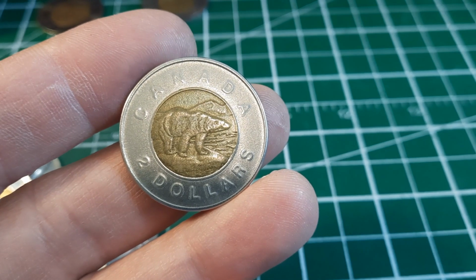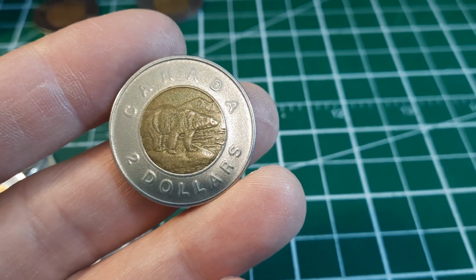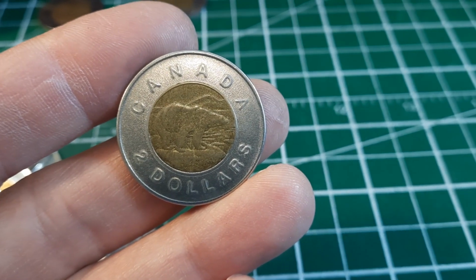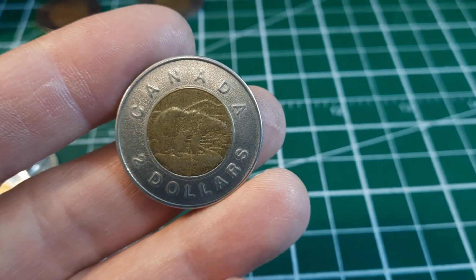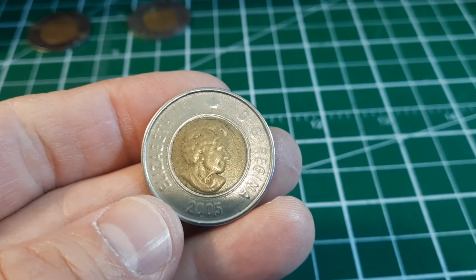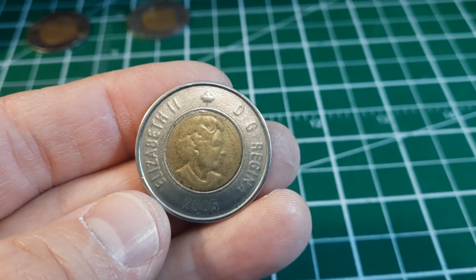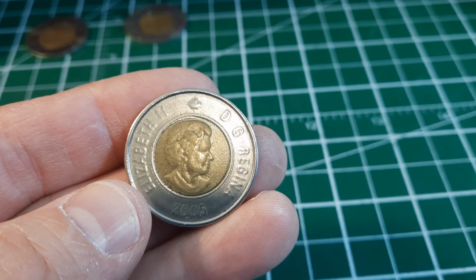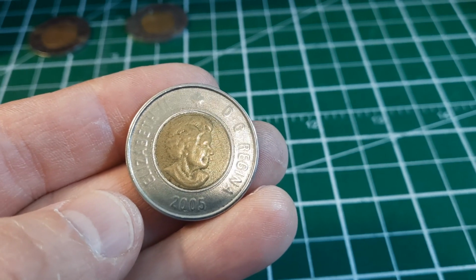I've got here the very last coin of roll number 13. I'm not exactly sure what to make of this. You can see it's fairly soft in all its details, not sharp at all on both sides. It's a 2005. It looks like it might have been polished or worn. What I'm trying to figure out, is this a counterfeit toonie?